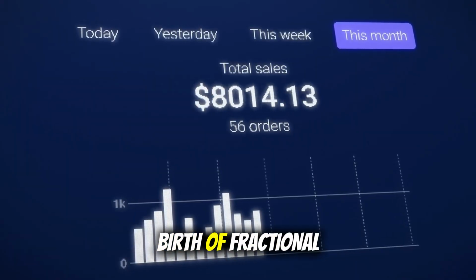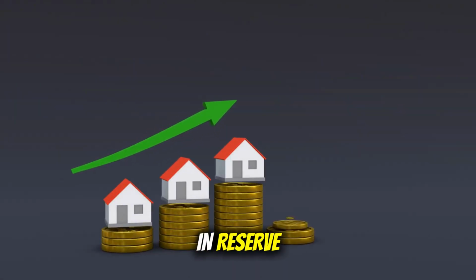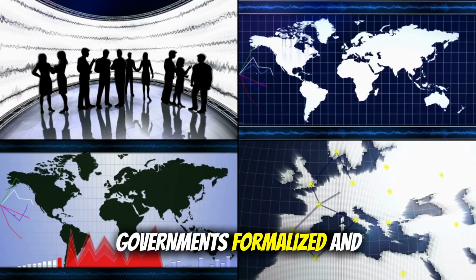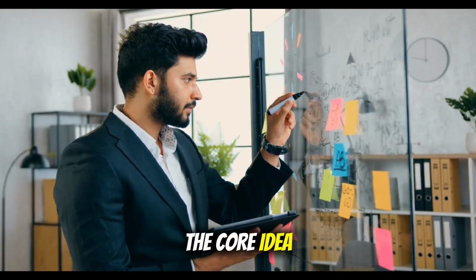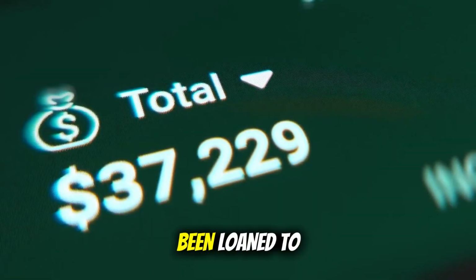This was the birth of fractional reserve banking, keeping only a fraction of deposits in reserve while lending the rest to borrowers. Over time, governments formalized and regulated this practice, creating modern banks that operated on the same principle. The core idea hasn't changed. The money you think is sitting in your account has likely already been loaned to someone else.